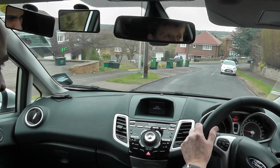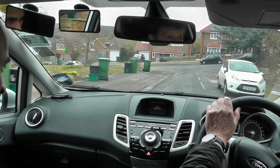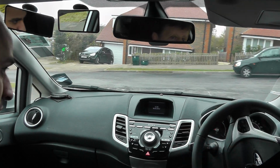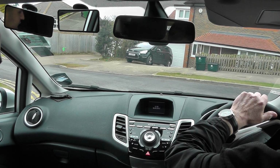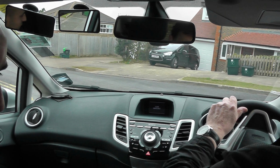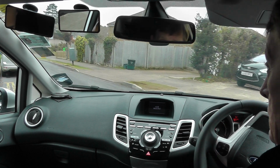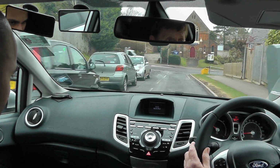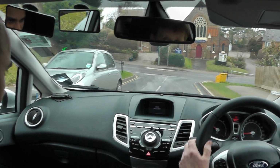Now we're going to turn left, Tony. Okay, what would be the consequences of going too fast on this road, Tony? Well, I couldn't really see very much down the road there. But I suppose if it had been a bit straighter, I could have done 30, couldn't I? And we're going to turn left, Tony.